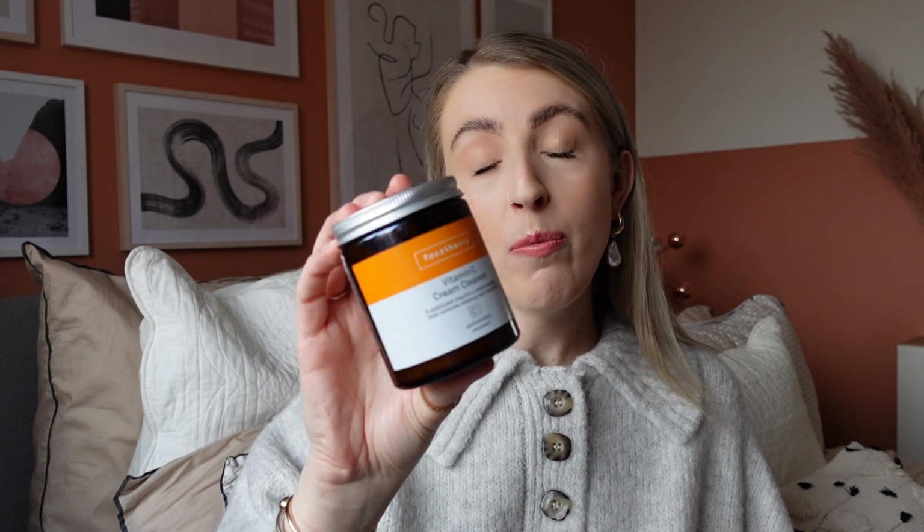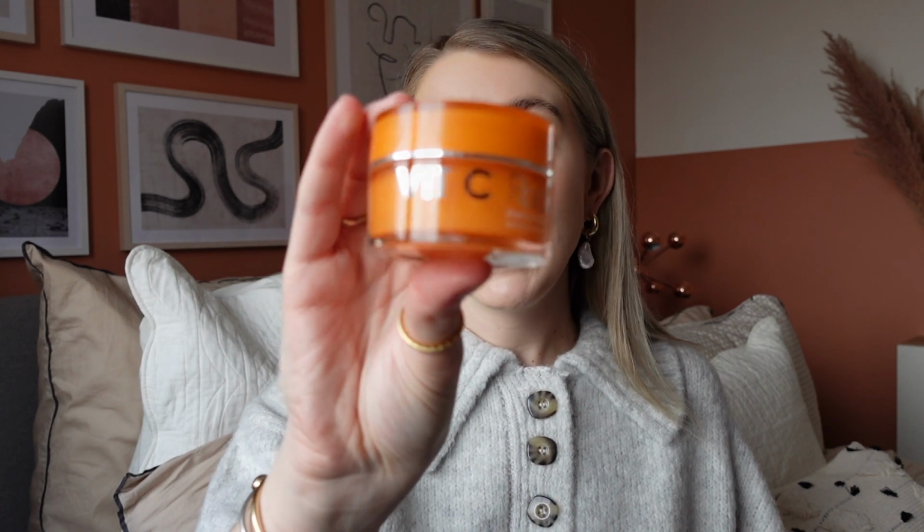But yeah, a really lovely brand which is really reasonable, and I've been loving this cleanser. Which leads on to another Vitamin C product that I've been loving. You would have seen this on my vlogs.